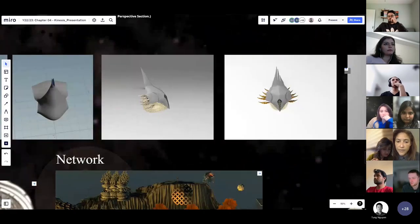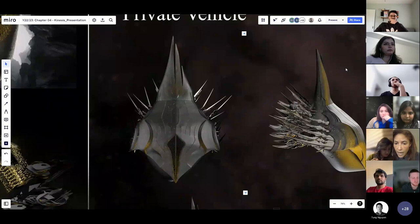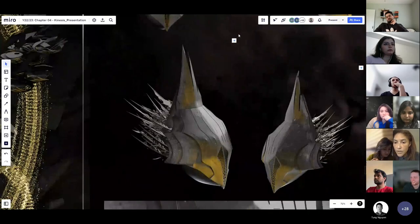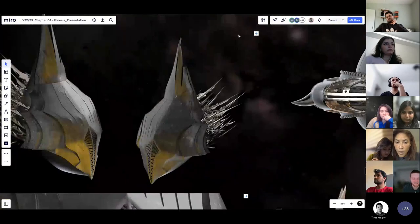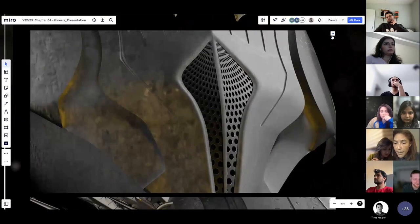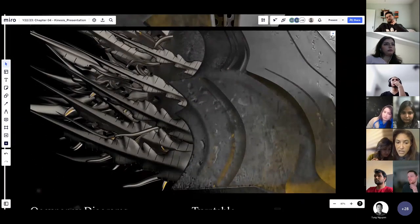When we look at the private vehicle, the function of the private vehicle is primarily for personal use and also serves as the working vehicle for the farming gnomes. The capacity of the vehicle is between 1 to 5 gnomes. The rear of the vehicle incorporates the spine and structure, which is inspired by the spine of the wizard.